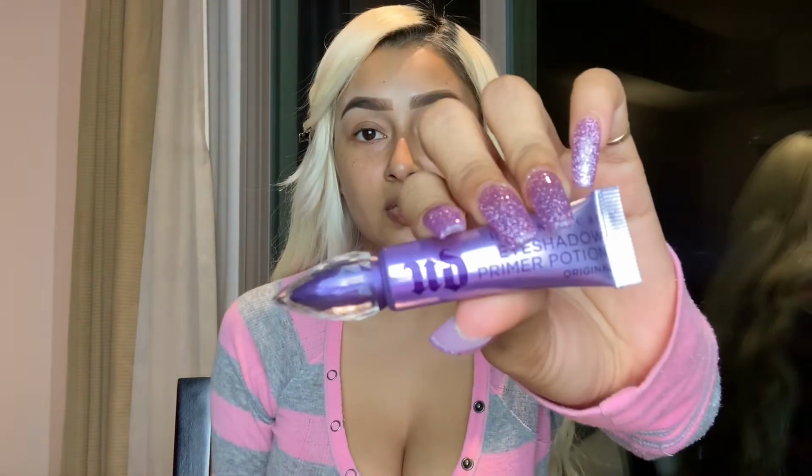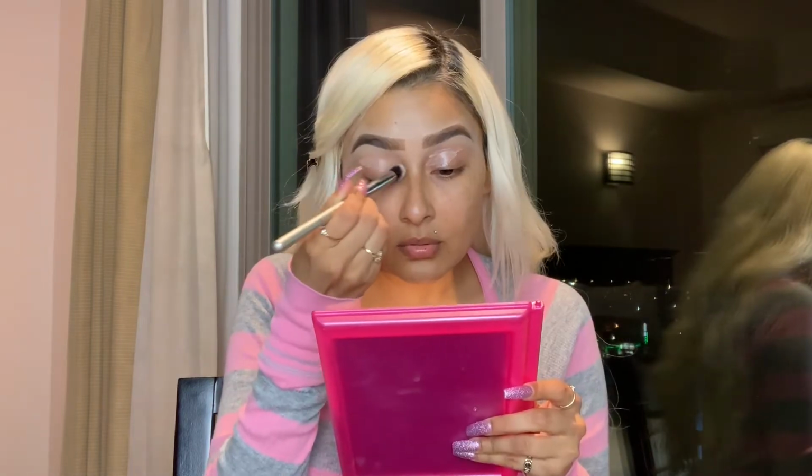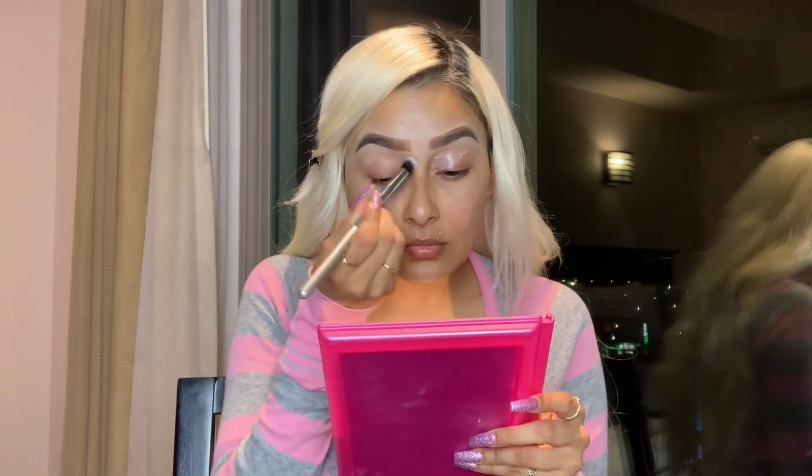So now I'm gonna do my eyeshadow, and for my eyeshadow I use the Urban Decay eyeshadow primer potion. Blend it out.